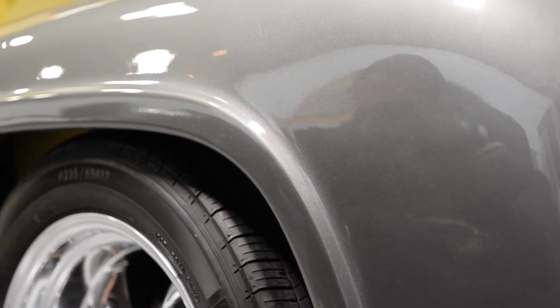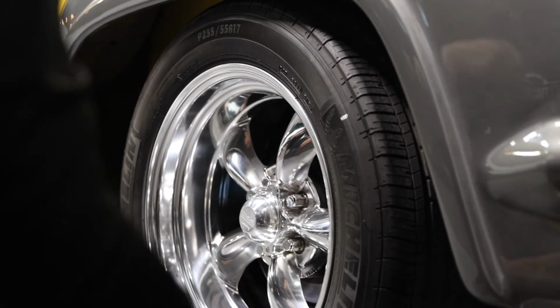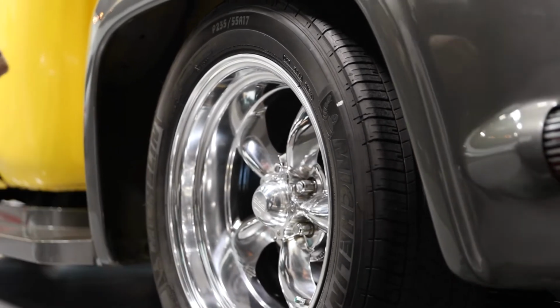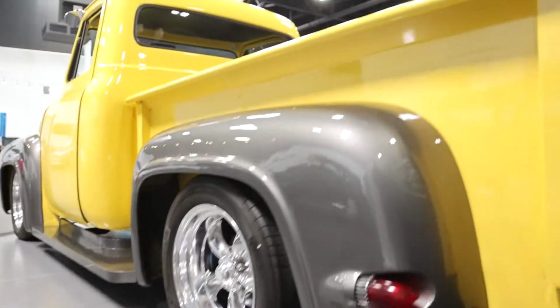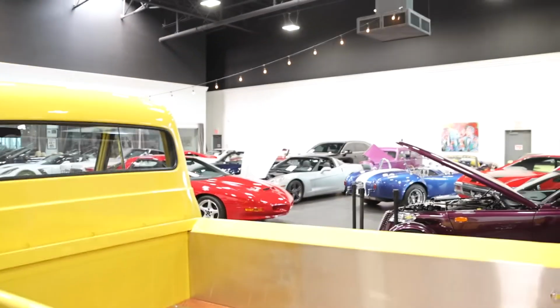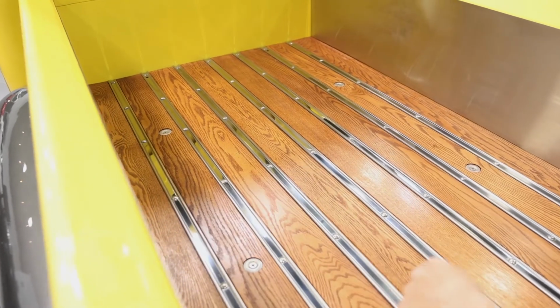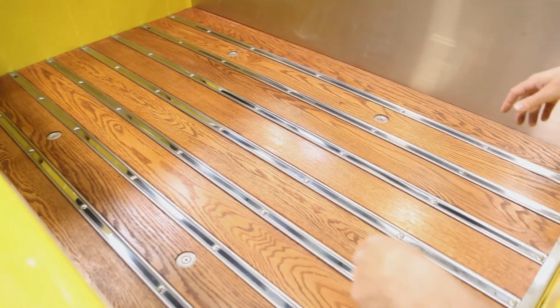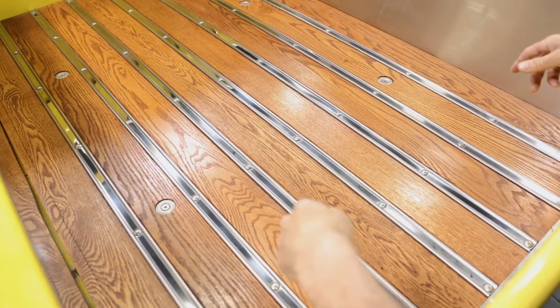Okay, rear wheel and tire. Tires look pretty much brand new, and this wheel certainly looks brand new. So that's awesome. Okay, let's lift the camera up and look down into this beautiful truck bed. Kind of sort of looks new to me, folks. There's little to no wear back here. The wood seems to be in really beautiful shape.